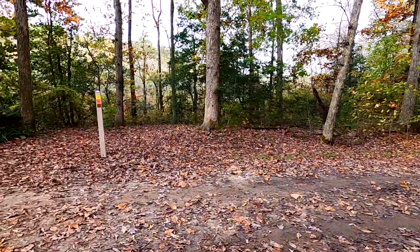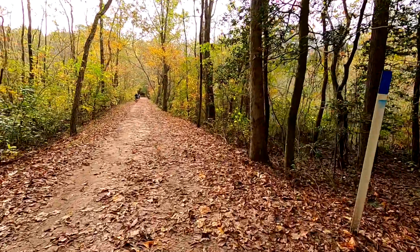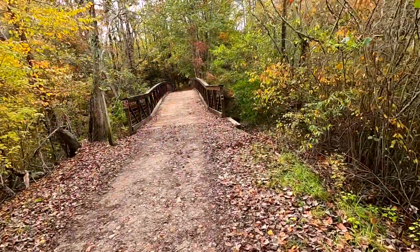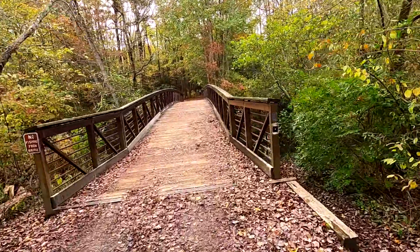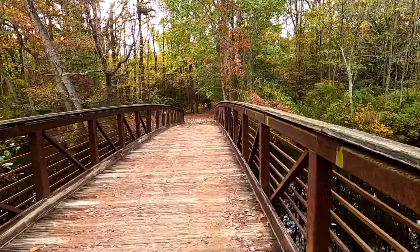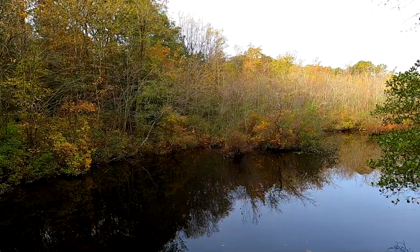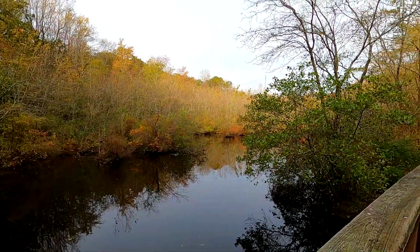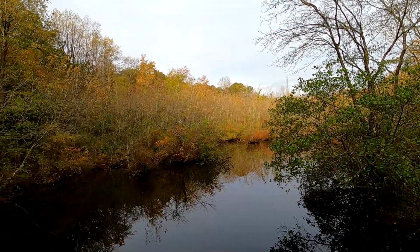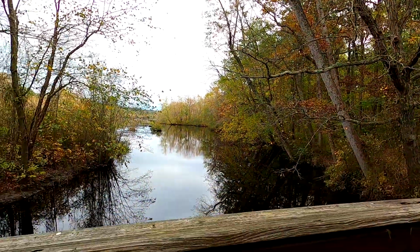Alright. Intersects back with the cross-country course again, and we head up here towards the spillway. Footbridge. This goes back about a half mile or so to the shallows. I've been back there fishing and canoeing before. This way goes out to the lake.